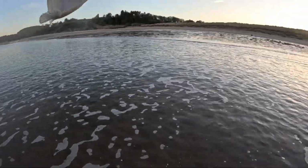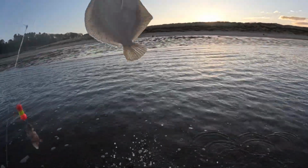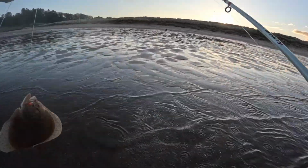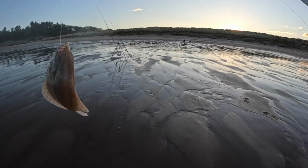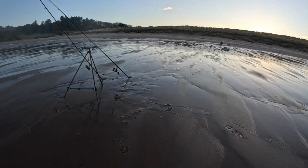No way, it's a turbot! Turbot! Haha! First ever turbot. Yes, man! I'm so glad I stayed. I've been hours and hours with no fish, but it's all been worth it.